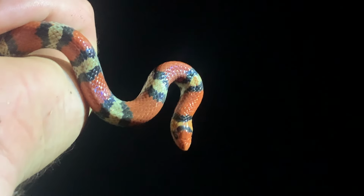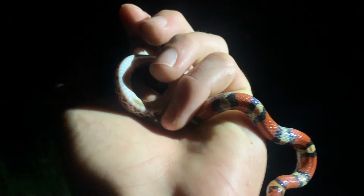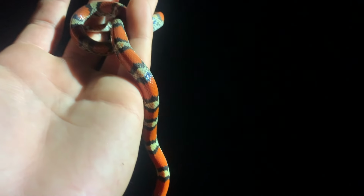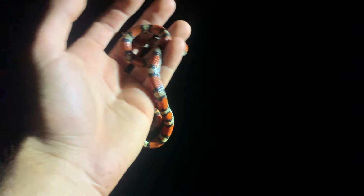One last look at this scarlet snake before we let him across the road. So sick. We've been grinding for like 3 hours and this is the first notable snake. Pretty neat. Anyways, we'll let him across. And this might be the last snake of the night, but I'll check in if we see anything else.